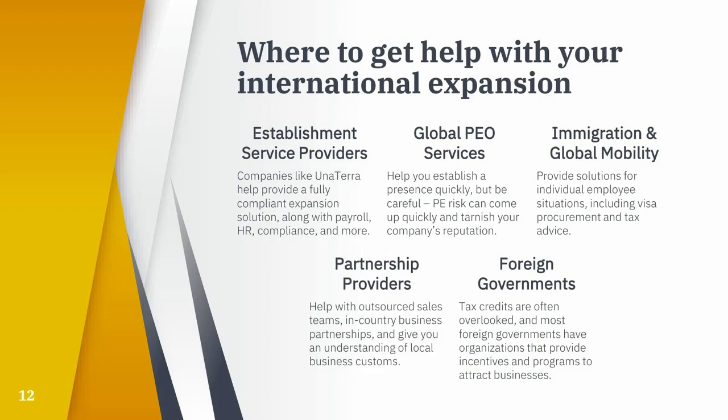And then foreign governments also, I mentioned that governments try to curry favor with international businesses and bring investment into their country. But there's organizations like DIT for the UK, Austrade for Australia, Invest Bavaria in Germany. And they have people that, this is their job to inform and educate people about the advantages of establishing in their markets. So they're always good contacts to have too when you're thinking about your international strategy.